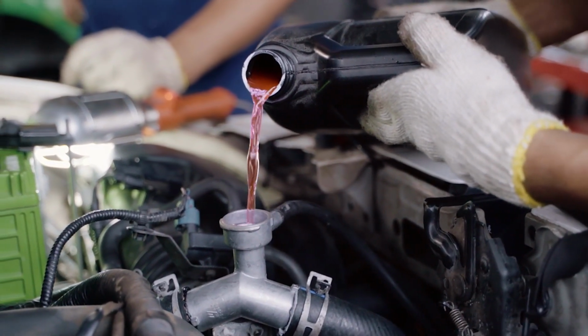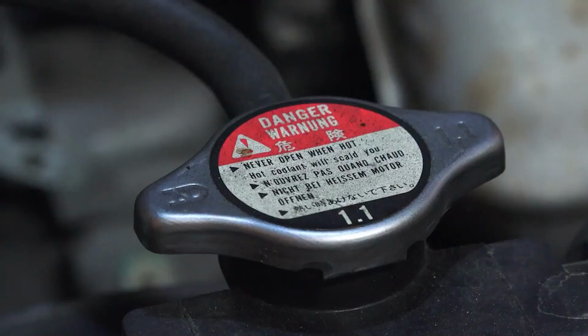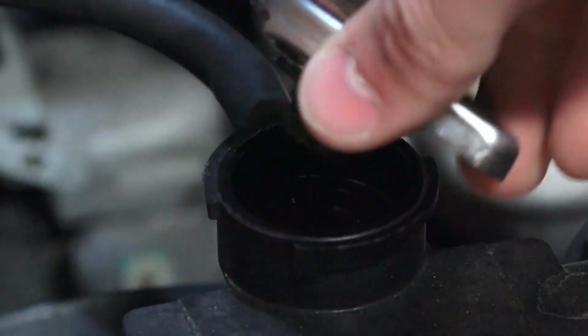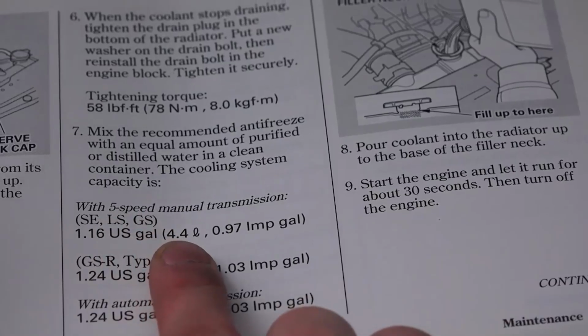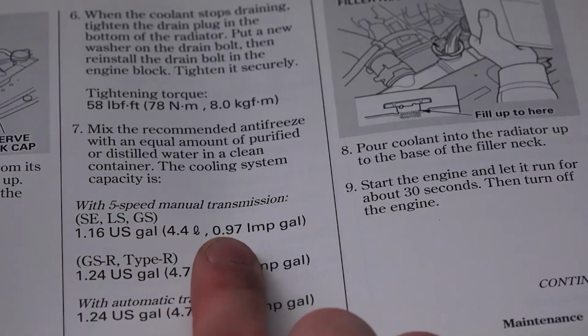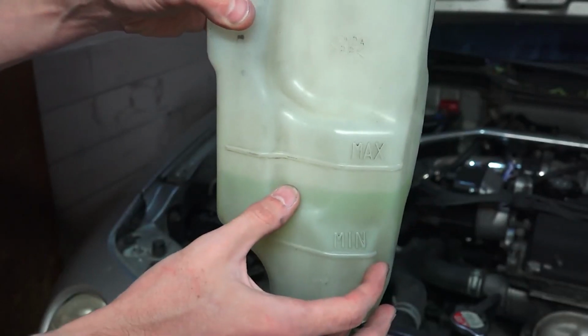Now that we've covered the importance of maintaining your coolant system, let's talk about how to check and replace your coolant. Checking the condition of your coolant is a simple process that can be done with just a few tools. Start by locating the coolant reservoir under the hood of your car. Make sure the engine is cool before removing the cap. Check the level of the coolant and make sure it falls between the minimum and maximum marks.